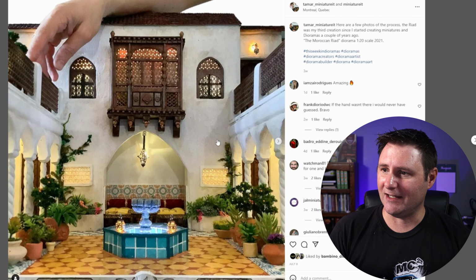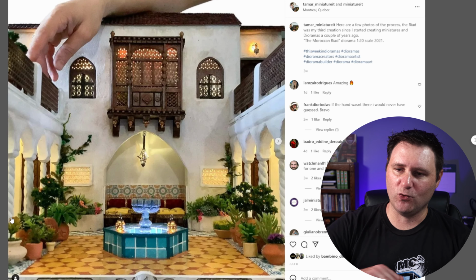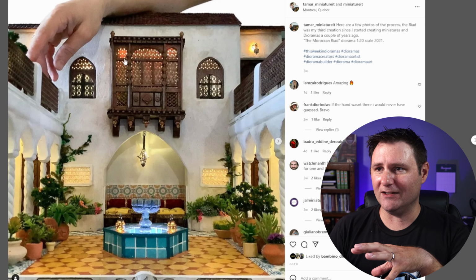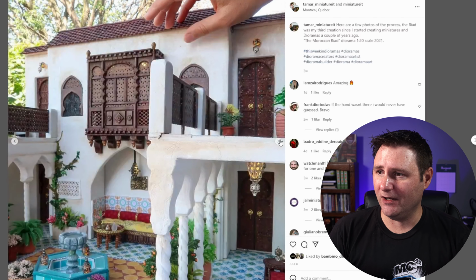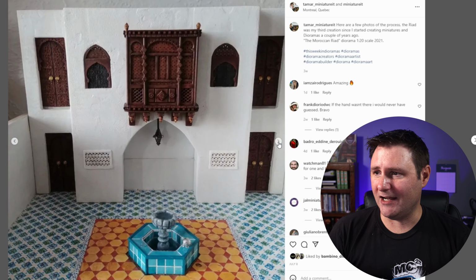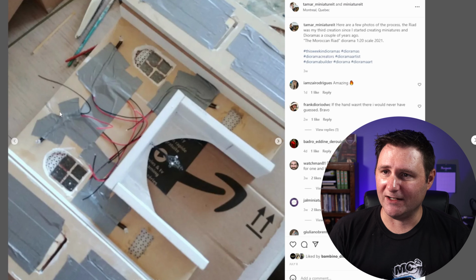The details on this are just, there's details everywhere. It looks so realistic. These columns, the twisted kind of column that you've got down here, all of the details on these windows and whatnot looks just amazing. I mean, there's just so much going on with this piece. Wow. I'm blown away by the amount of detail.